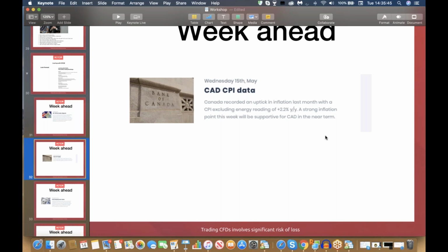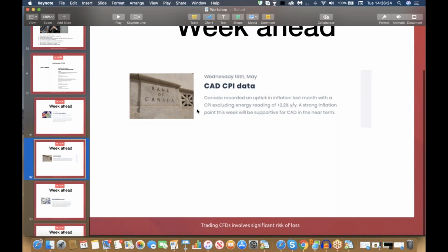You always want to trade a strong currency against a weak currency. So if we get strong Canadian dollar data, you might think, what's a weak currency? Maybe the euro would be a good currency to pair it with. Say we got some weak CPI data and we saw weakness in the Canadian dollar, then maybe a US dollar, Canadian dollar long would make sense. So always try to pair a weak and a strong currency together to give yourself a good bias for a trade. But that's one to look for in the coming week ahead.